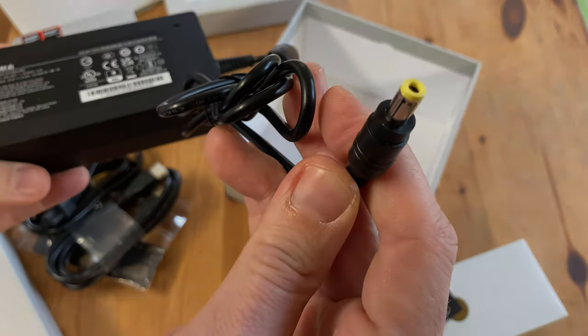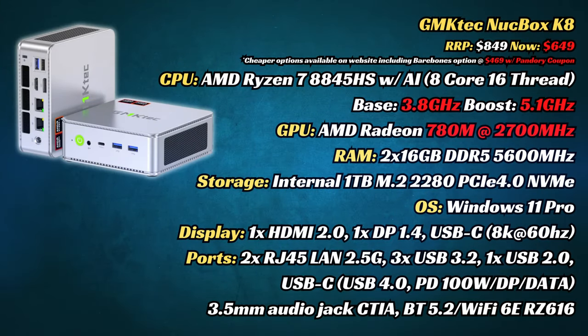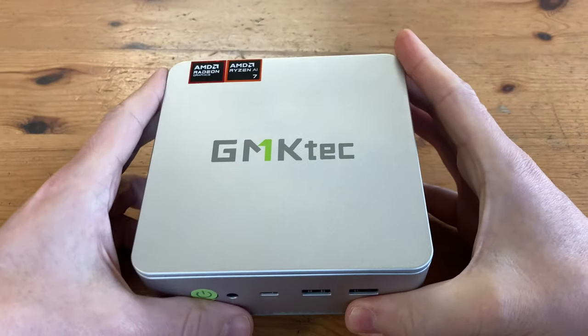of 120 watts. Here's the specs, and this one uses the 8845HS Ryzen CPU. This one has 8 cores, 16 threads, but it also has AI from the get-go. The 780M is one of the strongest GPUs available in a mini PC, and with a generous 1TB of storage, this computer should be able to handle most things we throw at it. Let's have a closer look.